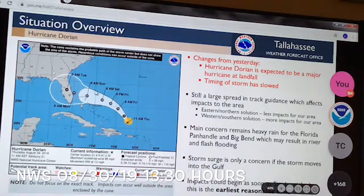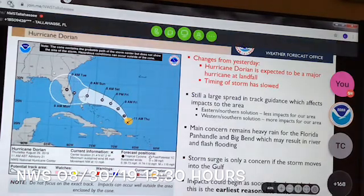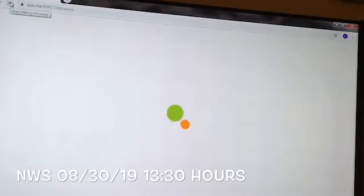In terms of the impact, I said again, the storm has slowed, so our timing has slowed. So if we were to see impacts, they could begin as early as Sunday night. But this is the earliest reasonable arrival time, and it really keeps appearing to be on the earlier side and keeps slowing down the forecast. And we'll talk about more of the timing as we get further into this webinar.